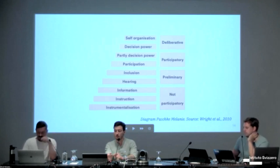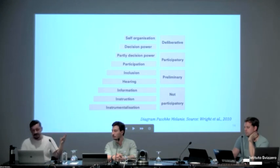As an institutionalized archive, we move a bit closer to the lower middle of this model. And the reasoning for our funding application involved that moving higher up in this model might be beneficial for the archive as well as the participants.